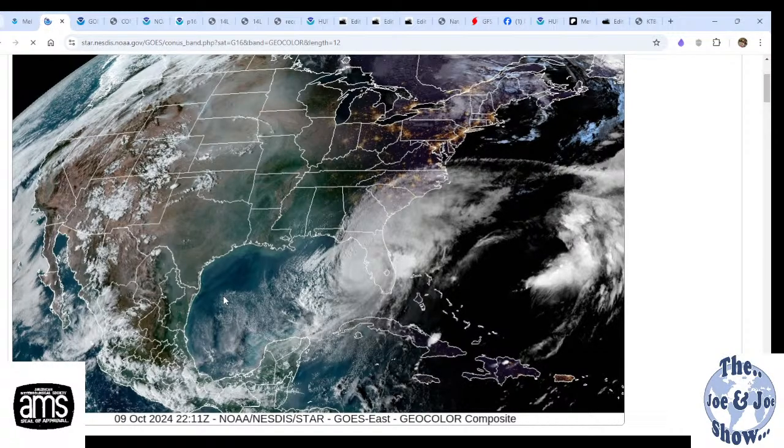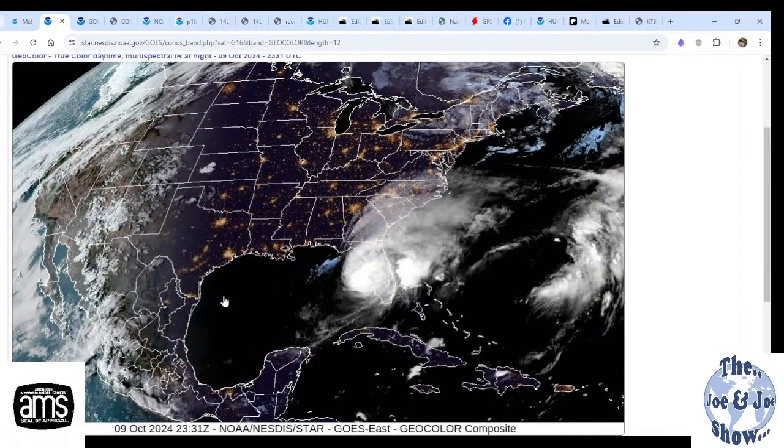So, as we said last night, Joe, regardless of the fact we knew that it was not going to be a Cat 5 when it made landfall tonight, a Cat 3 certainly is still in the category of a major hurricane and will certainly be bad enough.